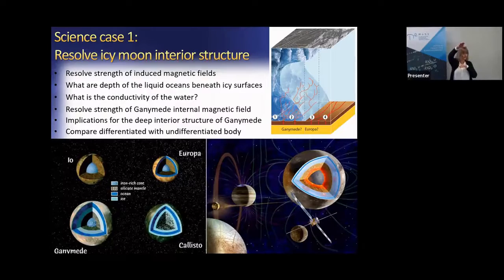Is it ice from top to bottom? Is it ice and then some water and then more ice? Is it a slightly thinner ice crust and then water all the way to the bottom? And at Europa, we think it is a very thin ice crust in the midst of the water all the way down.